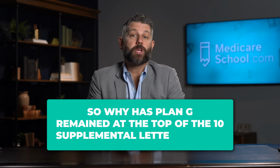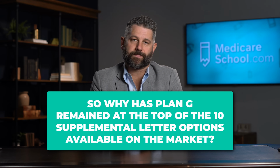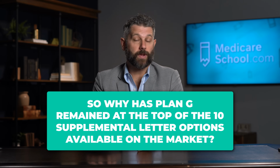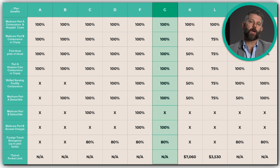So why has Plan G remained at the top of the 10 supplemental letter options available on the market? Well, if we look at the 6 gaps in original Medicare, these are the costs that you're 100% responsible for if you only have Medicare Part A and B. Plan G has the most comprehensive coverage compared to all the other plans that are still available today.